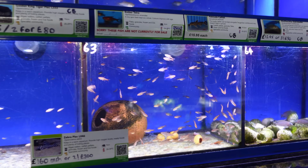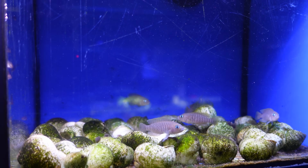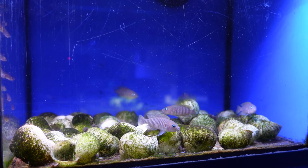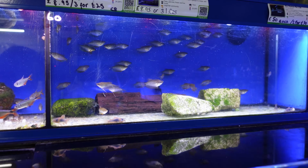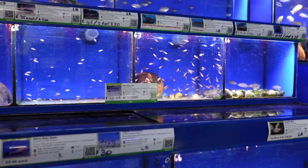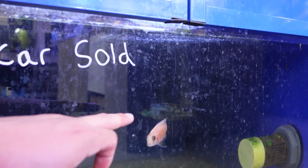And we've got some ember tetras, we've got some shell dwellers, which could potentially have parented those babies that we saw in the other tank. And then up top we've got loads of pearl gouramis and some standard bristlenose. Now coming down again to another one of the sumps, we've got loads more African cichlids.